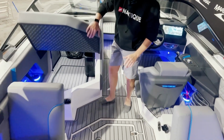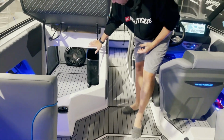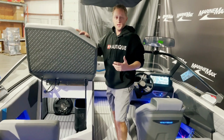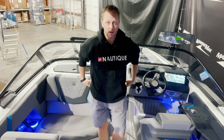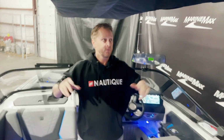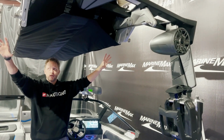I've got some more storage. Again, on a hinge, sea deck all the way through. Underneath there, we do have the JL Audio. It's a 12-inch subwoofer. There is another 12-inch subwoofer encased underneath the helm area. So while we're talking about stereo, up on the tower, I've got 8.8-inch JL drivers up on top.